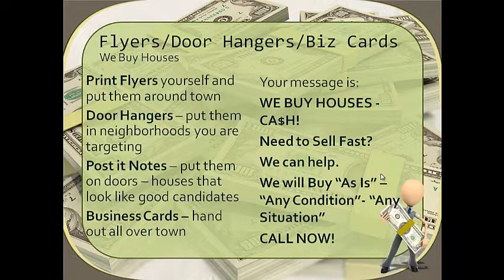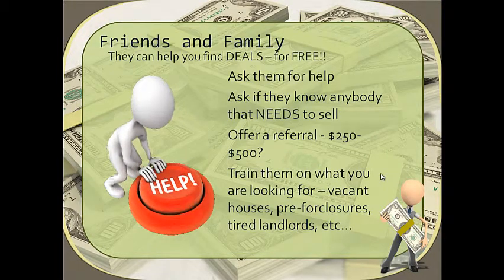You can get calls that way, and obviously just printing up business cards that say these messages here on the right: we buy houses, cash, need to sell fast, we can help, we will buy as is, any condition, any situation, call now. Then put your number on there or email address and get calls that way.